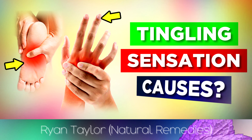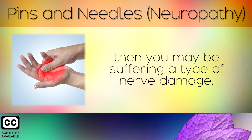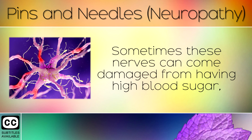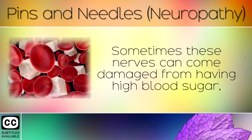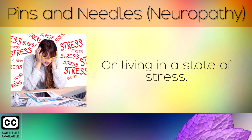Do you suffer with pins and needles in your hands or feet? If you feel a tingling, burning, stabbing or a shooting pain in the feet or the hands, then you may be suffering with a type of nerve damage. The nerves in your body carry electrical signals from your brain and spinal cord through your nervous system. Sometimes these nerves can become damaged from having high blood sugar, vitamin deficiencies, or living in a state of stress.